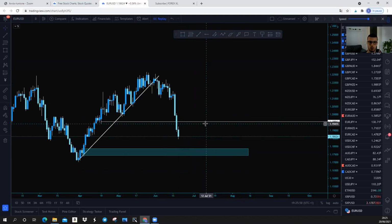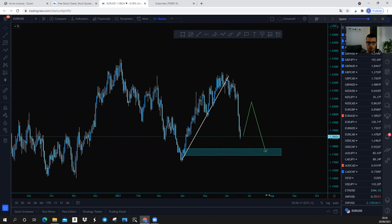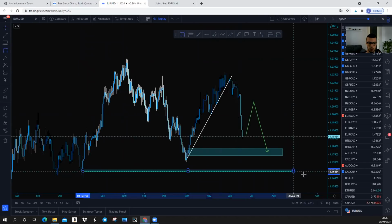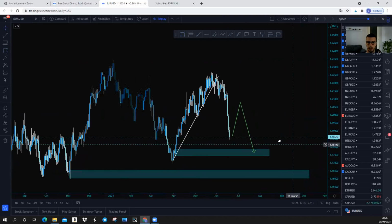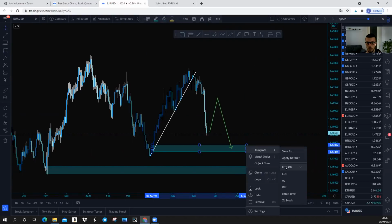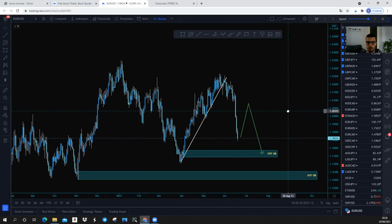But what we are looking for mostly is pullbacks to the upside in order to follow the direction to the downside, targeting this area. Here we have also some areas to cover. To the downside, we can notice that we have this area which wasn't mitigated yet, and therefore we're looking at these two areas right here. Let me draw, perfect, and this one.